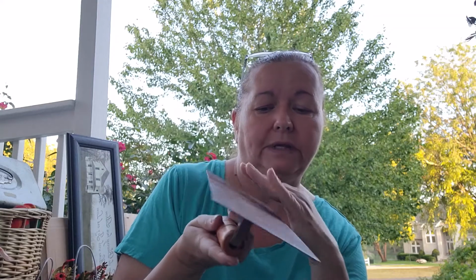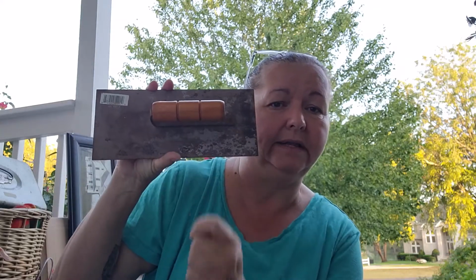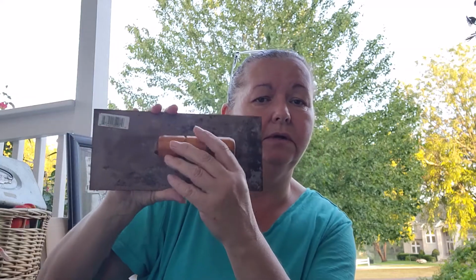And the other thing that I picked up was in kind of like they had a tool section, is this scraper. What I'm planning on doing is gluing this to a nice piece of wood, gluing it like this, and then it'll become a towel holder. Pretty cool, huh? So I'm hoping to get that done, possibly to bring to my booth.